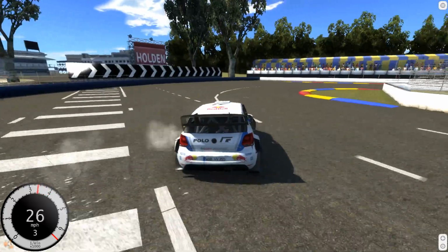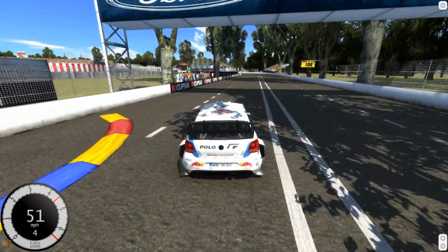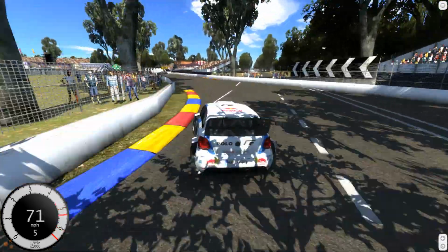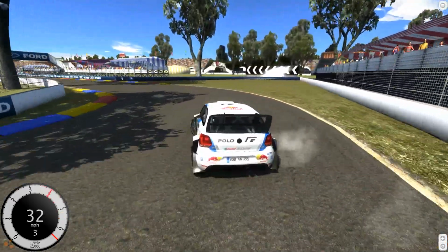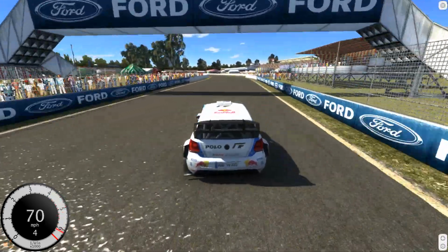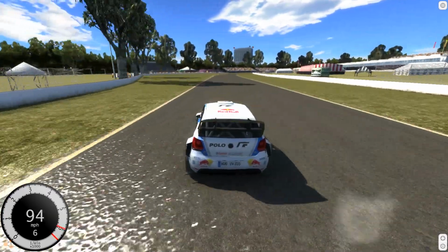Under braking into the hairpin, we're struggling to get it stopped. We do get it stopped this time. And then we've got a couple of corners coming up that are a pain with the understeer, basically. This sort of double, well, it's kind of like a double left almost. You can take it like that if you did it right, and I didn't quite get it right, but Sonic the Polo made it.